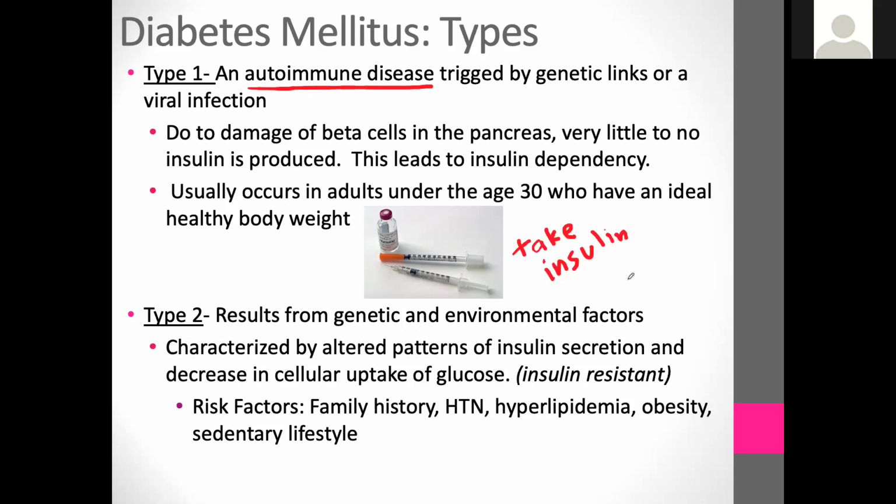And even if we did that, it's entirely possible that the immune system would turn around and destroy the new beta islet cells. So what we would have to do is put you on immune suppressants in order to keep that from happening. And that would increase the likelihood that you would get an infection and get real sick. So that's the same problem you face in all autoimmune diseases.